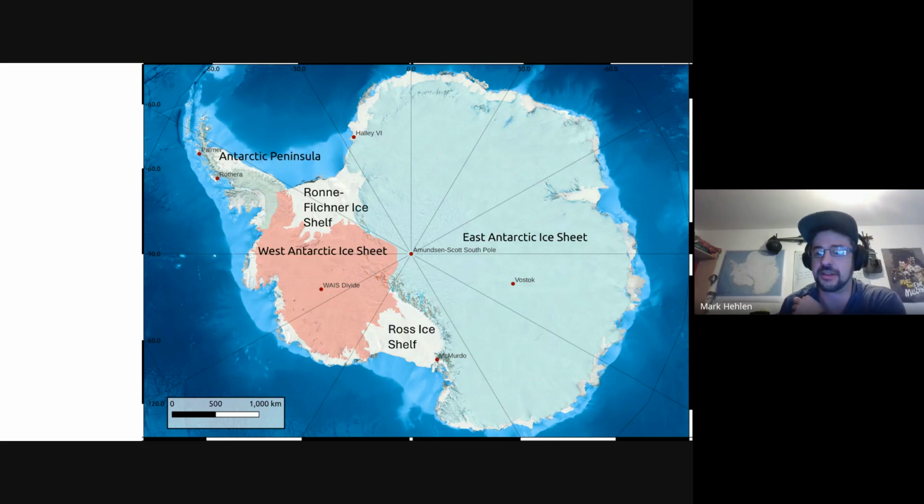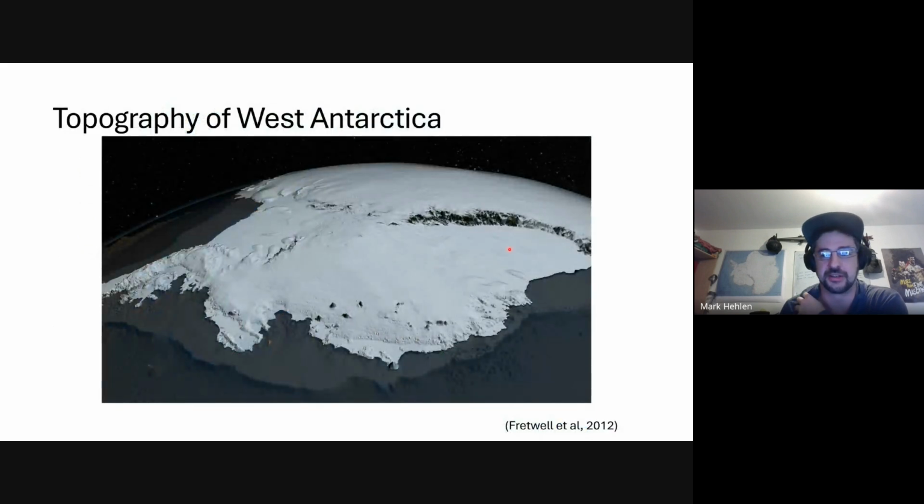So if we want to look at the topography of West Antarctica, this area that's losing tons of ice, you can see this nice digital rendering from BedMap 2 back in 2012. You can see the huge Transantarctic Mountains holding back the East Antarctic ice sheet, and it's a nice stable configuration up there. You see the mountainous peninsula, you see some of the volcanoes that are out here, and then this nice little bit of sloping ice off of either side of the ice divide.